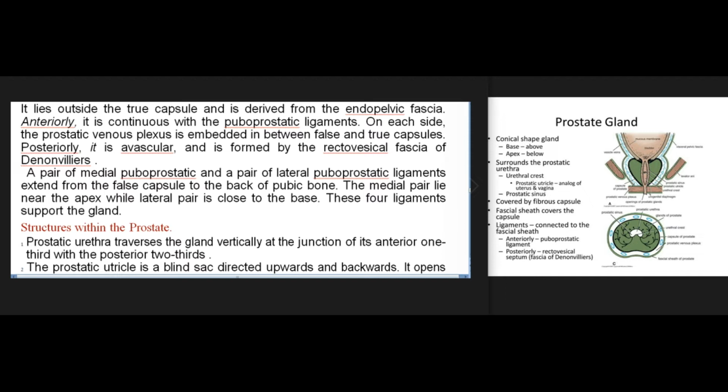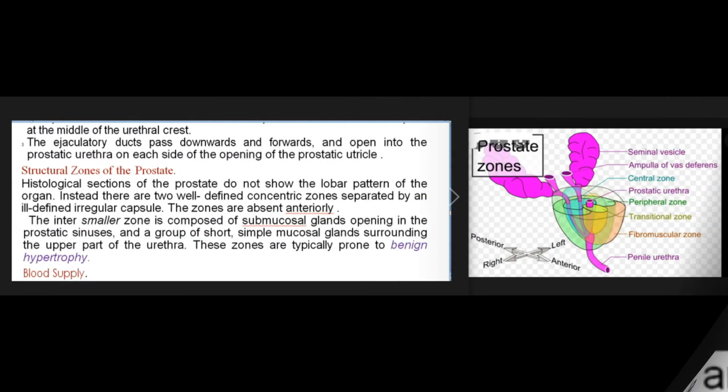2. The prostatic utricle is a blind sac directed upwards and backwards. It opens at the middle of the urethral crest. 3. The ejaculatory ducts pass downwards and forwards, and open into the prostatic urethra on each side of the opening of the prostatic utricle. Structural zones of the prostate.